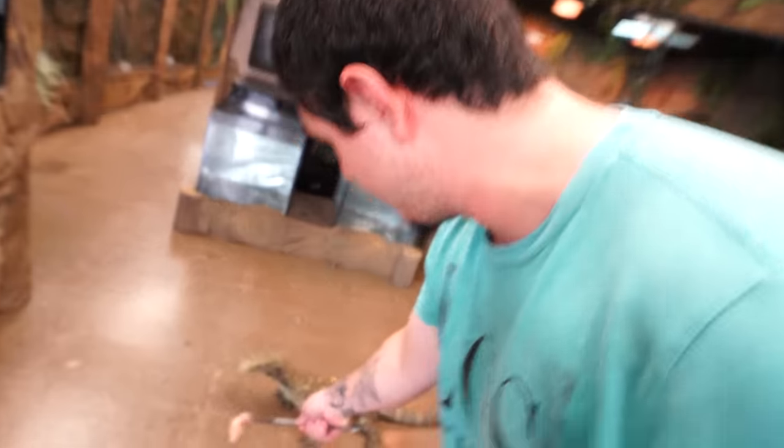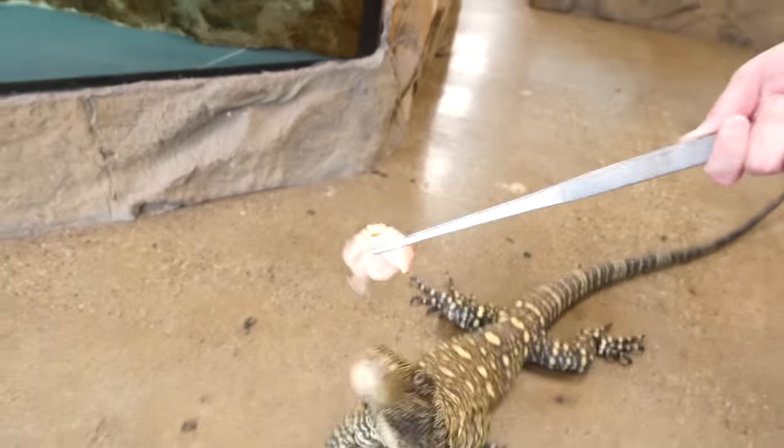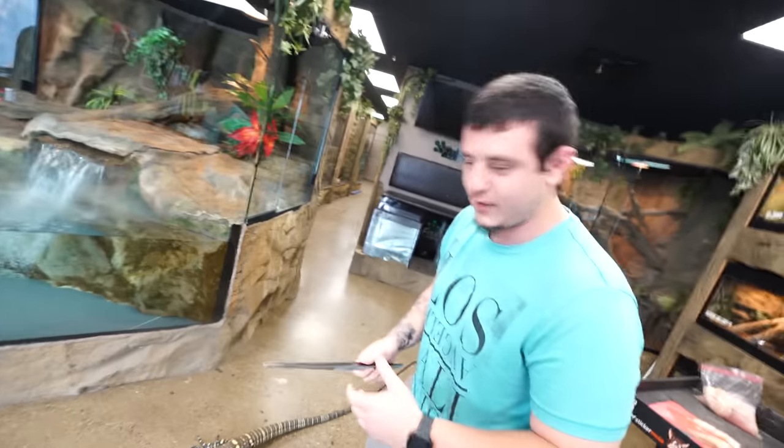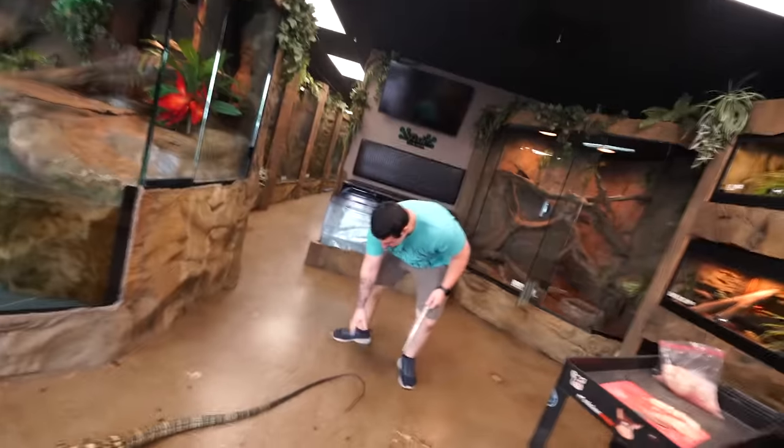Very cool to see how he's changed his demeanor and everything. Now that he's got some size to him, he's not that shy, skittish reptile anymore. He's very reactive to the way that we move. Sometimes we smell like food and he sees it. Cleaning the glass, he'll see the ball of paper towel and think it's food. So very, very reactive. But as you see right now, his tail's actually pretty straight.